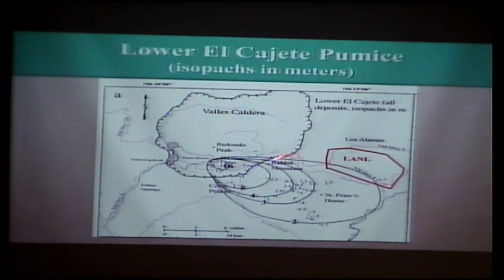And so Los Alamos actually was interested in what the eruption hazard might be for the future, looking at this kind of data. Remember, the next eruption is going to be in 10,000 years. Okay, or it could be sooner.